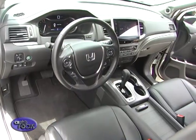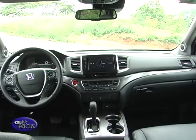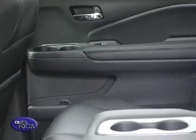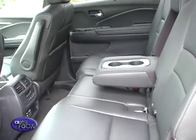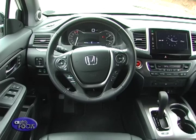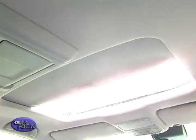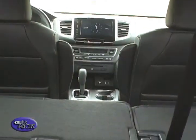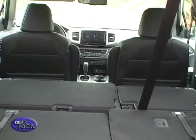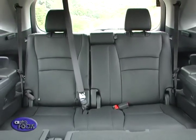Black leather dominates the interior of the Pilot, complemented by soft touch panels to boost cabin ambience. Interior bright work is provided by silver trim on the dash and doors, plus piano black trim on the center console. Bringing in more light inside is the Pilot's standard power sunroof. Measuring almost 5 meters long, the Pilot allows seating for 8 passengers. The Honda Pilot also comes with flexible seating.